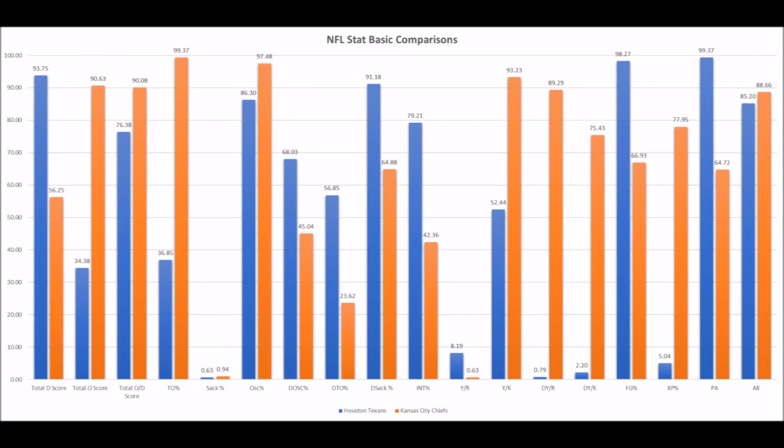The Texans have also been able to generate more sacks than the Chiefs, and more interceptions than the Chiefs overall. And I know a lot of people are going to say, well, Justin Houston. But again, I don't know what they're doing with Justin Houston. They're dropping him into coverage. Honestly, they should just have him pin his ears back and get the quarterback.